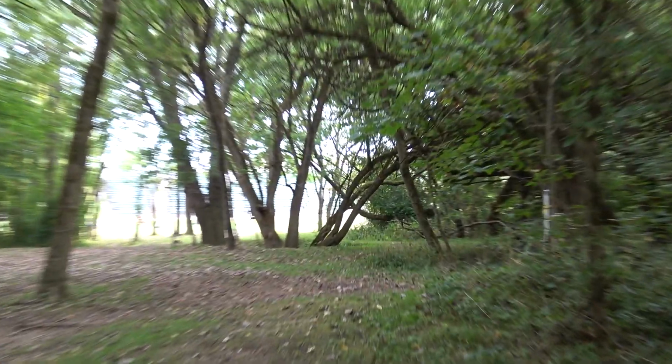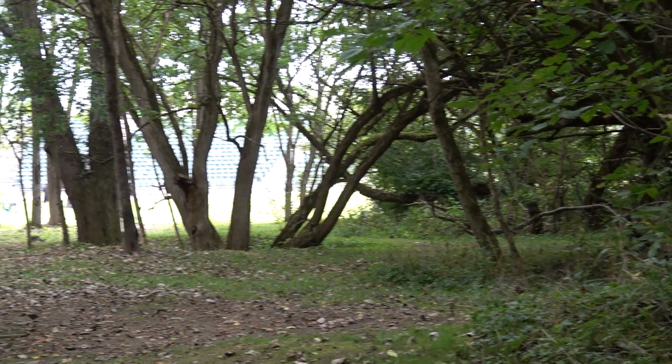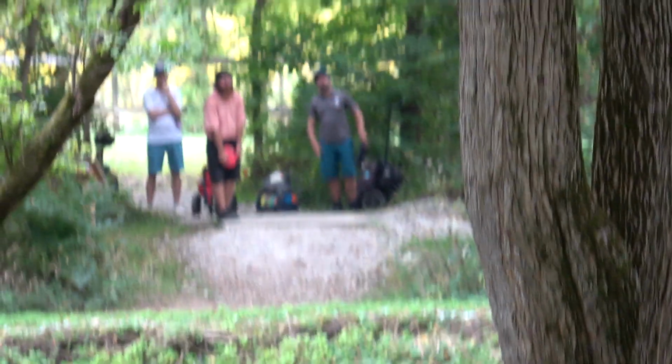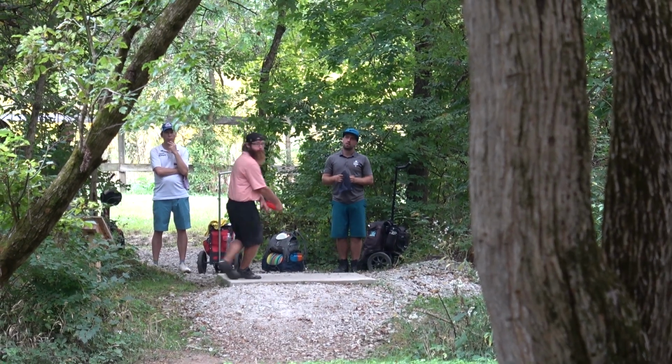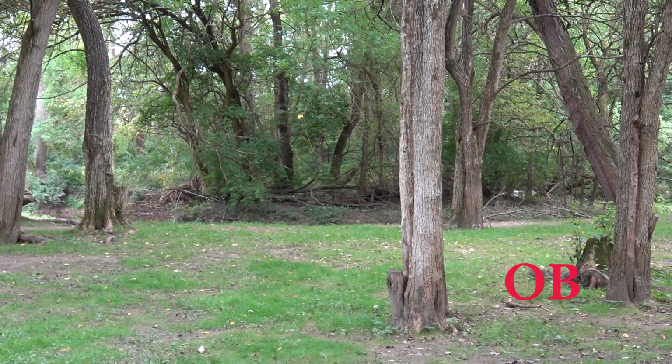That looks to be a pretty good spot. Yeah, that's exactly where I wanted to put it. If you can just miss this kind of bowl in the middle with all these trees, you're in good shape. Harley going a little inside.